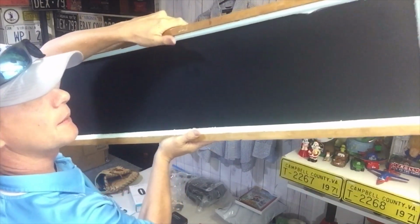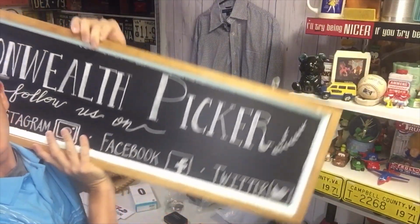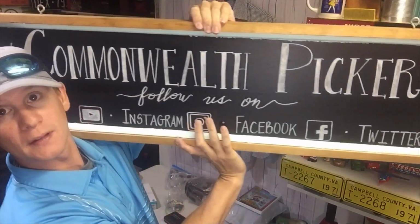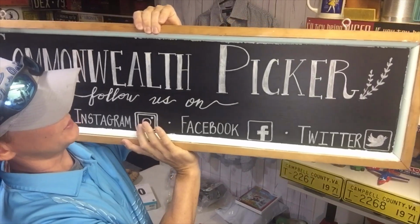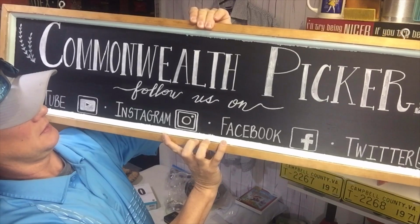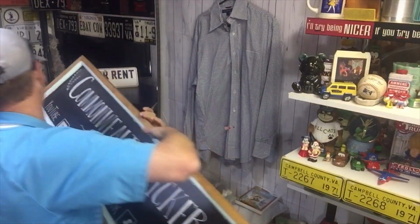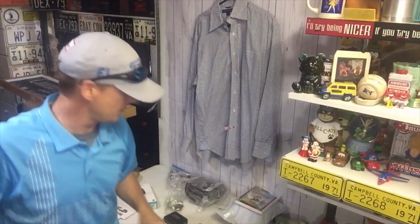I don't know if she'll put anything on that, but probably don't really need to because it'll hang in the front of our booth. So what do you think? Tell me what you think of my wife's handiwork there. I think she did a pretty darn good job. I'm impressed. So, all right. You'll see that on a video hanging in our booth in the future.